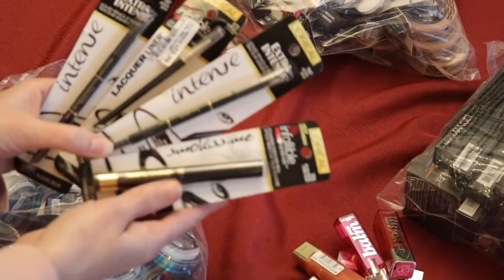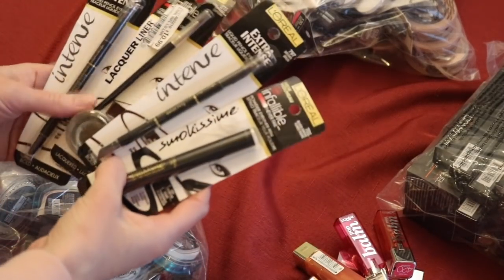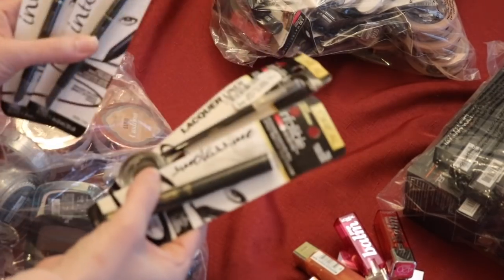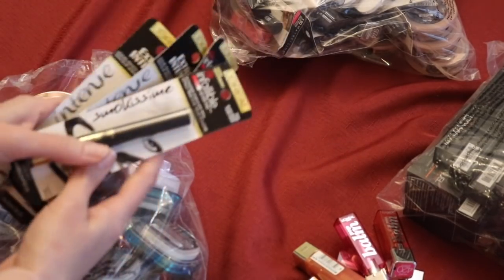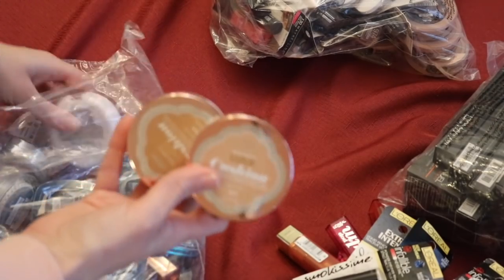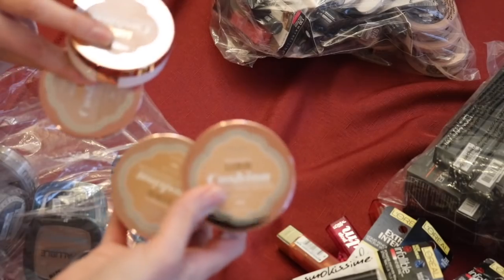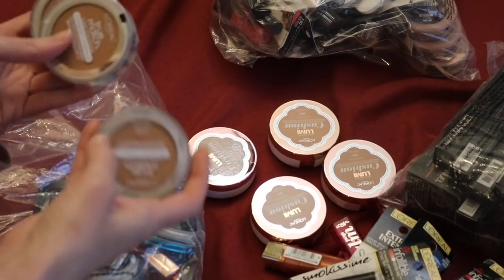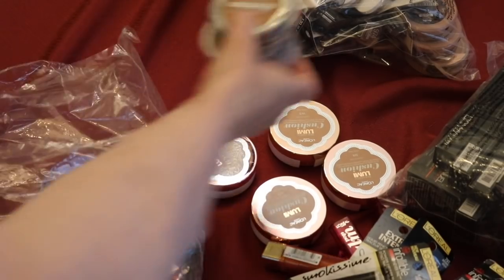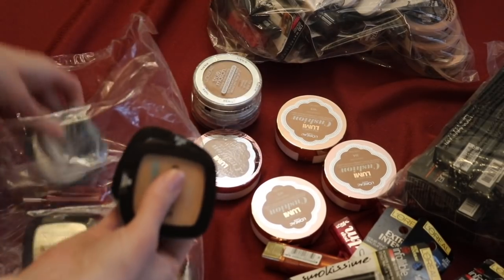All right, here's 4 different eyeliners, it looks like. We have a potted liner, 2 pencil liners, and a gel liner. Here's some more of those Lumi Cushion foundations. So it looks like we have 4 of those right here. And then we have the True Match Powder Foundation. I like this powder foundation. There's 3 of those. I'm just not going to go through shades anymore because there's so much.